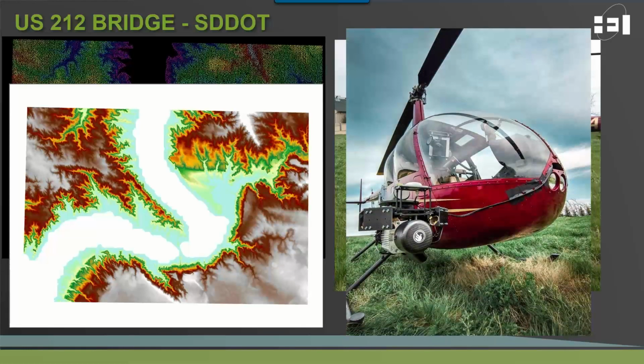And this is how the Ranger LR is mounted on the helicopter itself. Yep, that sensor's very powerful. It's long range, LR, so it really allows you to get up a little bit higher. But again, we're not flying this helicopter thousands of feet in the air. Yep.